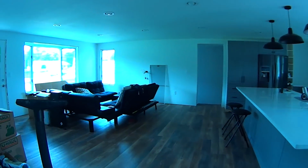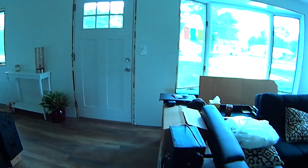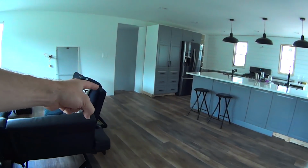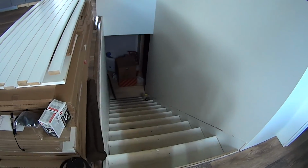So then you come in, and this obviously will be our living room right now. We just got some futons. And the stairwell was right over here. I moved the entire stairwell and built brand new stairs so we could have it here.